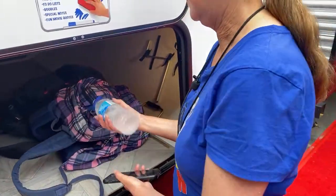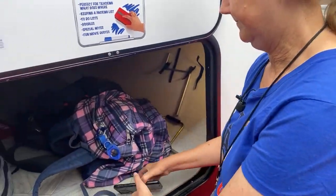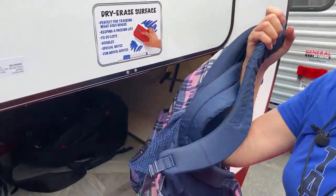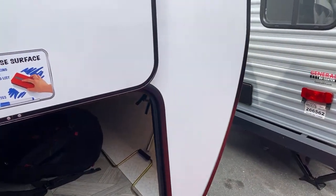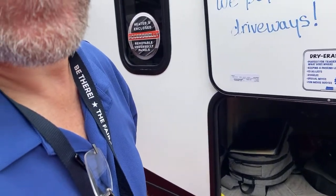But we do this so that you guys have an idea, because looking at something online is one thing, but why waste time going out of your way to a dealer if it's just not going to fit? Exactly.